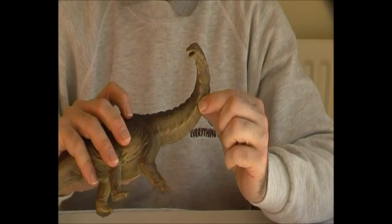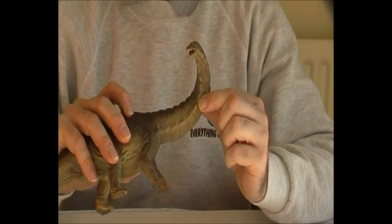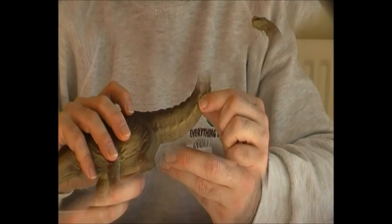Our guess is that with the neck being very strong and covered in sheaths of muscle, these lumps and bumps would not have been seen. However, as they feature in the Papo replica, it does at least indicate that the French company has done some research into the characteristics of Apatosaurus neck bones.